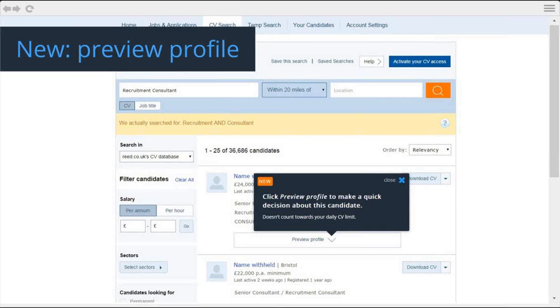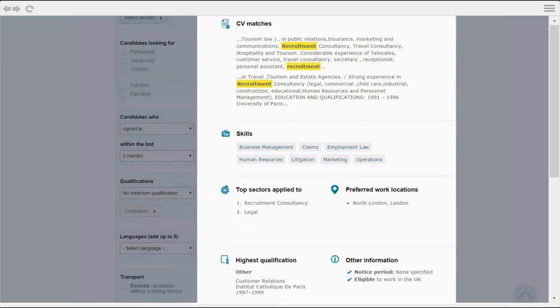Now, a new section that we've recently added to reed.co.uk is the new profile page. Before, if you wanted to get candidates' information, you'd have to click on their name and be taken into a new page. What you can do now, within the search results, is click on the preview profile tab, which is listed there. It will bring up their profile, show you where those words match in the CV and their skills, and give you a bit more information about the candidate's current activity on the site, so where they've applied to and their preferred work locations.